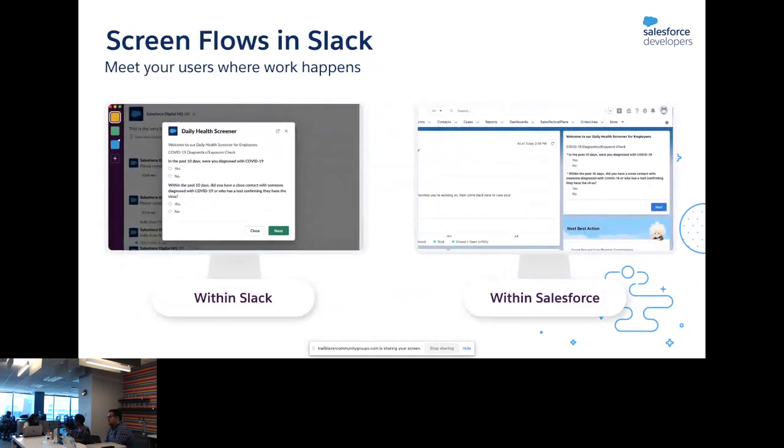And like I said, you can distribute those same exact screen flows within Slack and within Salesforce. It's going into beta this summer. It's worth noting that at the moment, the only components available are display text and radio buttons. And so it's very niche use cases around collecting feedback and survey type use cases, because there's no free text inputs yet. However, obviously that will be on the roadmap and coming as the product matures into a GA state.